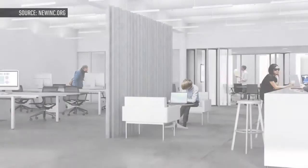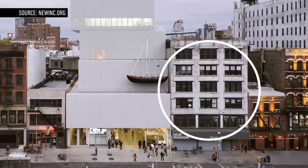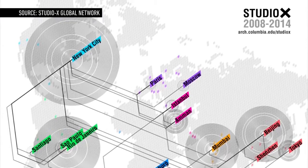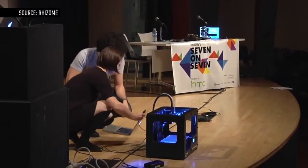They pride themselves on showing off the newest, most innovative art in the city, but this month they're launching a project that's really unlike anything a museum's ever done. It's called New Inc, a kind of half workspace, half incubator that's being set up in a building next door to the museum. They've already signed up the experimental architecture program Studio X from Columbia and Rhizome, an arts and tech organization that's affiliated with the museum.